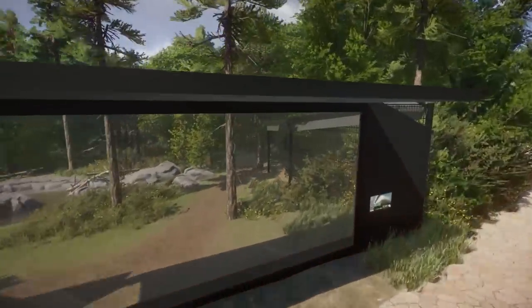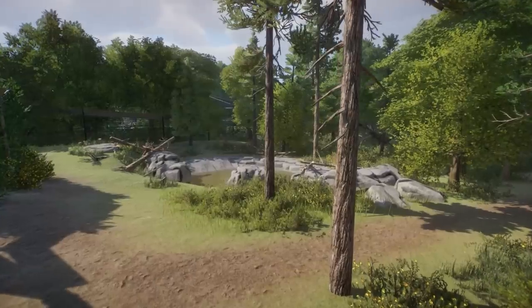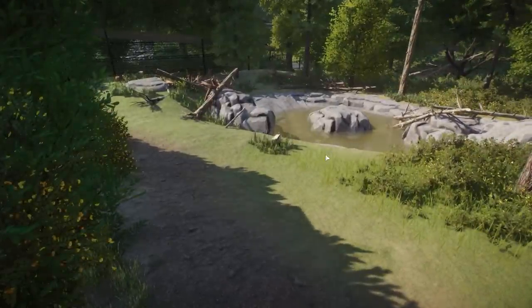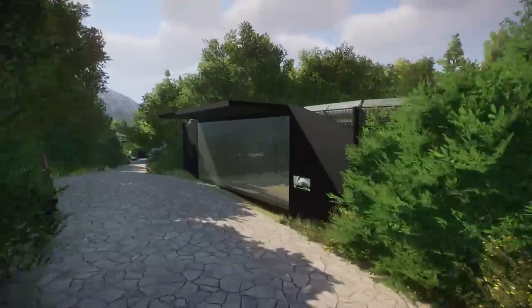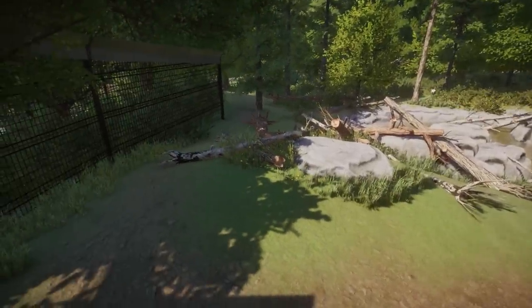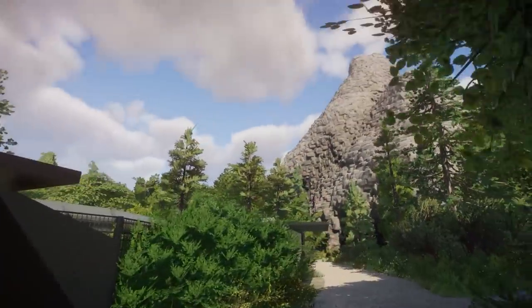European badger. Oh my god, they're so adorable. Where are they? Also very beautiful habitat. I love the little pond right over here with the more dirty water. There's another viewing gallery here. Let's see if we can see a badger here. I don't think so. But it's a really beautiful habitat, definitely. Look at the mountain.